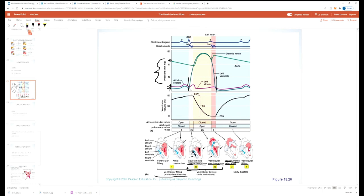But then something happens right here, ventricular contraction. The ventricles contract, ventricular pressure exceeds atrial pressure, boom, the valve shuts right there. Right when the blue line crosses the purple line, we get valve closure. And if we follow that up, there we go, there's the first heart sound. So the first heart sound, remember, corresponds to AV valve closure.